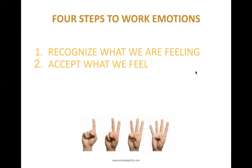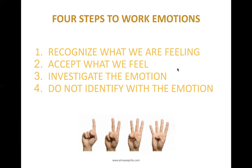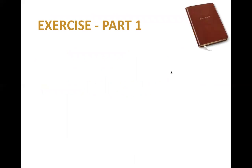Then we accept what we feel, and we will work through each of these so we know how to do the accepting. We will investigate the emotion, and then we try not to identify with the emotion. We're aware that we are experiencing an emotion. However, that's not who we are. So get your journal, find a nice, comfortable place to sit where you can be not interrupted. And I will set a timer so we can have this exercise.